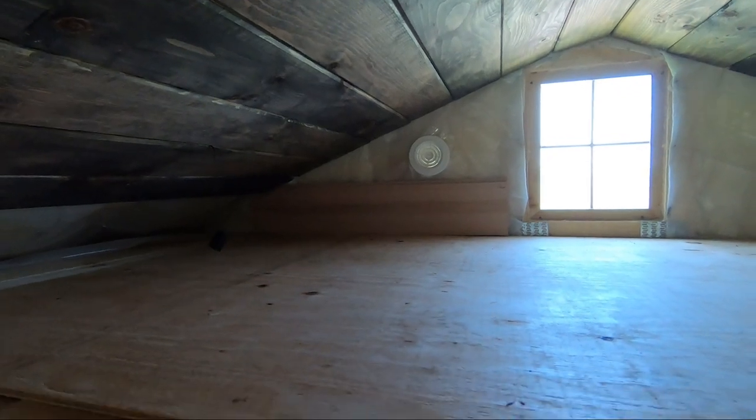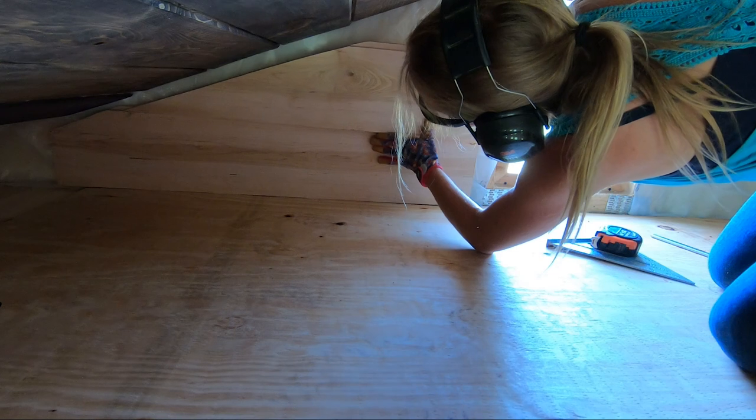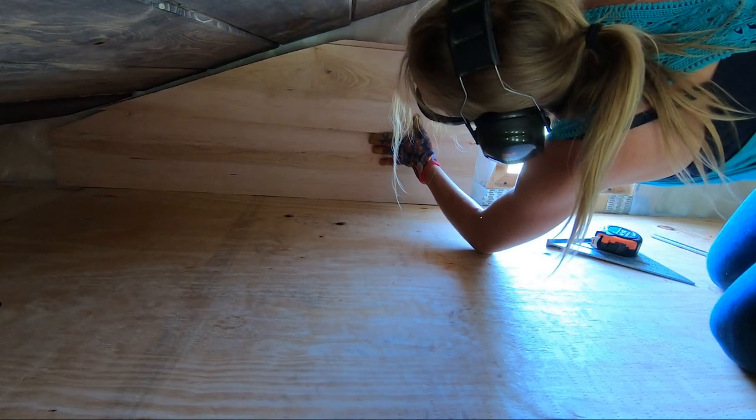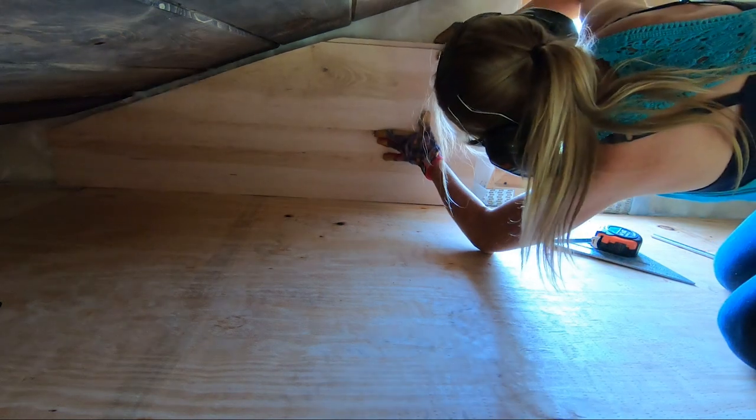These boards on an angle like this are scary as heck. I've had the saw kick back at least once. So hopefully the angle is gonna be correct, but I can get a generalized idea. Oh yeah. Yep. A little bit pretty decent.